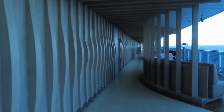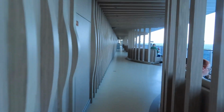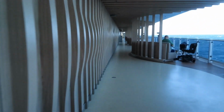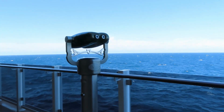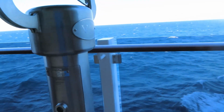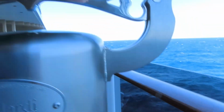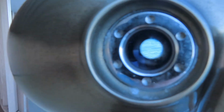Yeah, so this is at the front of the ship, or forward as they call it. Ooh, they do have binoculars. So I said ooh because Lisa had asked earlier if they have binoculars on board, and I wasn't sure, but I guess they do. So yeah, pretty nice view.